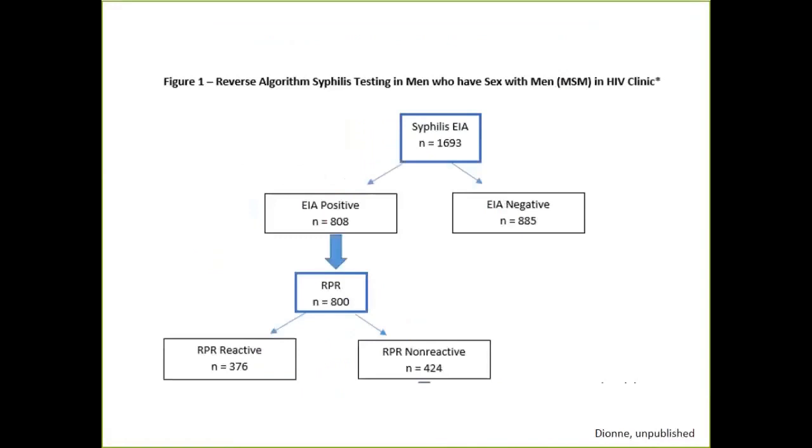So what we see, this is what I was mentioning to you in our HIV clinic with our MSM, is the opposite. Between 2015 and 17, of almost 1,700 men that we screened for syphilis, 800 of them were positive. Almost 50% of the men in our clinic had had syphilis in the past.